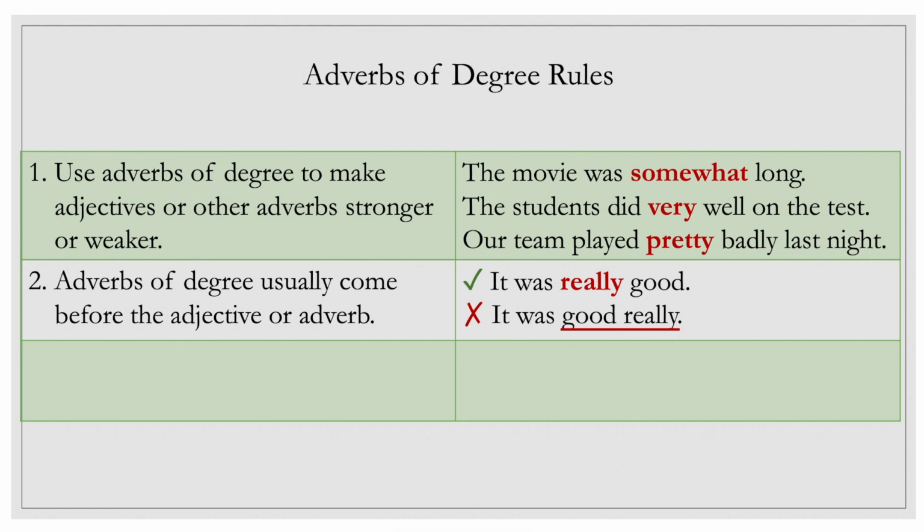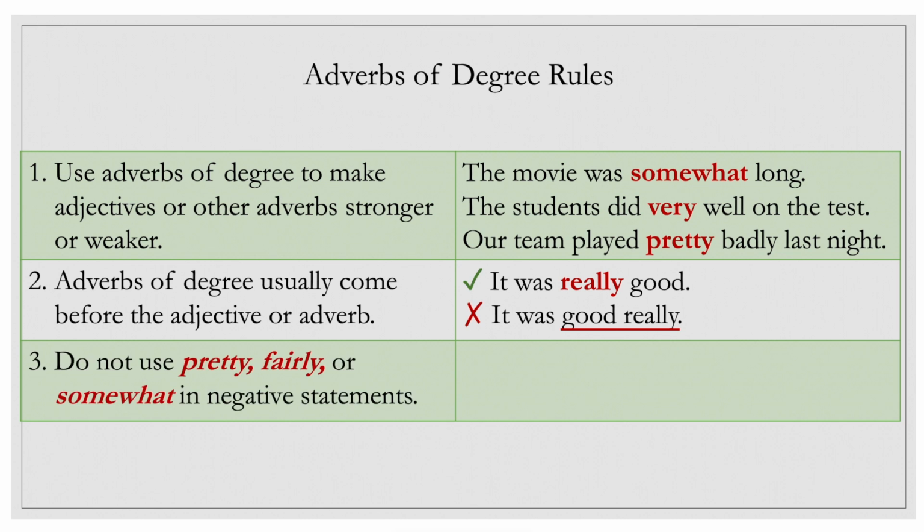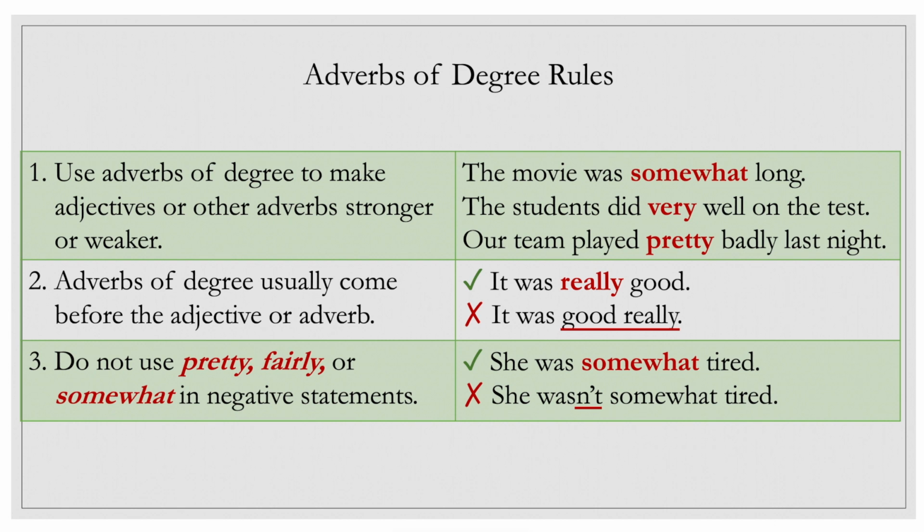Got that? Okay, rule number 3. Do not use pretty, fairly, or somewhat in negative statements. We can say, she was somewhat tired, but we can't say, she wasn't somewhat tired. We could say, she wasn't tired, or we could say, she wasn't very tired, but not somewhat.